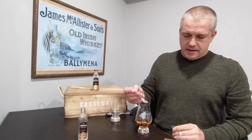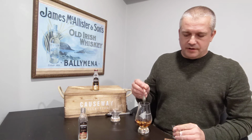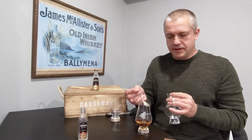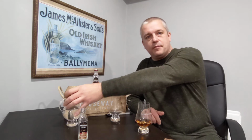Now, I did this last night, and when you put it in, you see the oils all starting to just separate out, and it's just wonderful. And you know, when you see it as oily as that, you know that the mouthfeel is going to be fantastic, because it's got that viscous, oily texture that grips you around the mouth, and it just makes things wonderful.